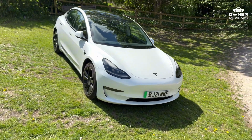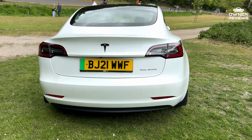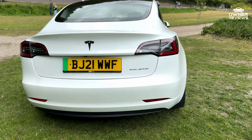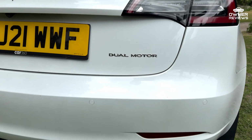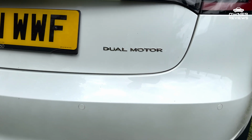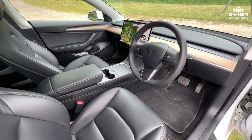When you had locked in on the fact that it was going to be a Tesla, and the Model 3, was there a spec requirement? I know this is the dual motor, isn't it? Yes, something you actively wanted to get? It was the range of the dual motor that I wanted. I wanted something which had in excess of 300 miles.